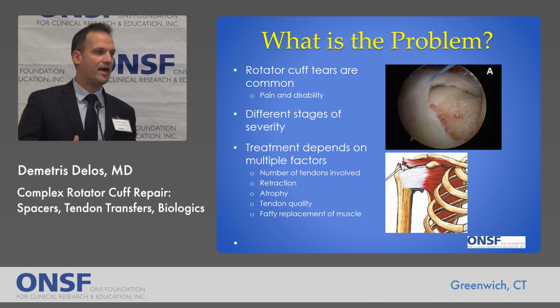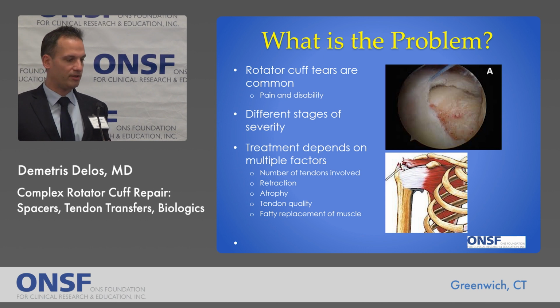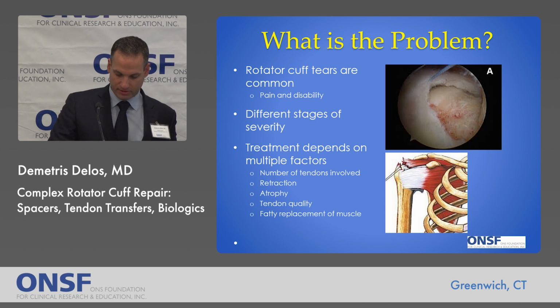So this is where the adage, if you don't use it, you lose it, applies. If the muscle and the tendon are not being utilized the way it normally is, the muscle will start to atrophy, and it can even be replaced by fatty tissue. And then we talk about the tendon quality.